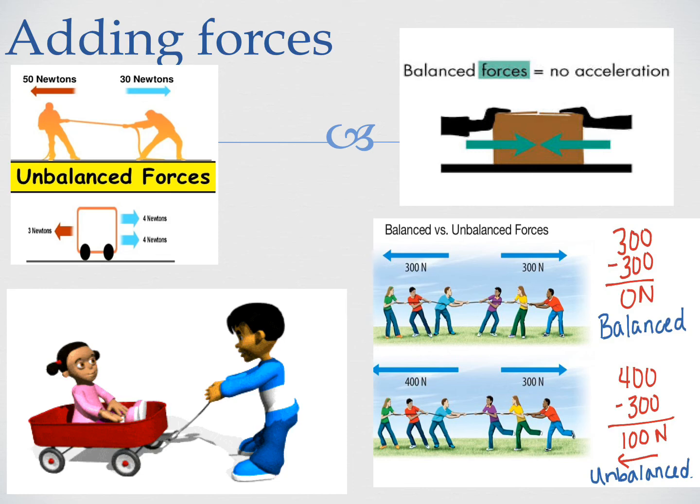You can see the picture of balanced versus unbalanced force. In the first one, we have two groups of people who apply the same amount of force, 300 newtons. The second image shows two groups that apply different amounts of force. The first group applied 300 newtons. The second group applied 400 newtons. So subtract the small force from the large force. The force that remains will accelerate the object to the left, because the larger force was from the left. It was the 400 newtons.